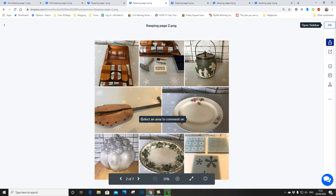The wooden shoe stretcher, probably about a tenner. This Crown Ducal meat server plate, maybe about a tenner as well. The meat plates, these are large oval meat plates, I do quite well with, so about a tenner for that. And again a tenner for this green one, which didn't have a make on the back, but it's quite vintage looking.